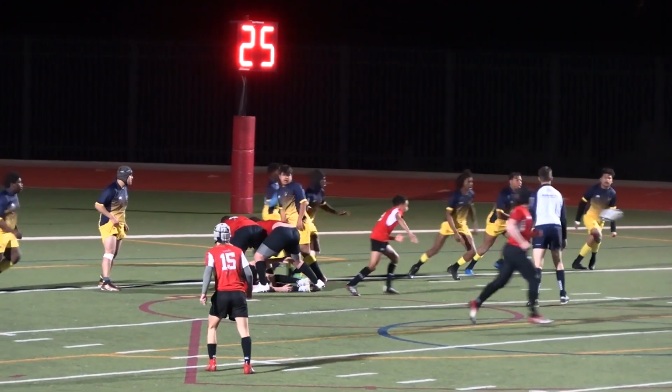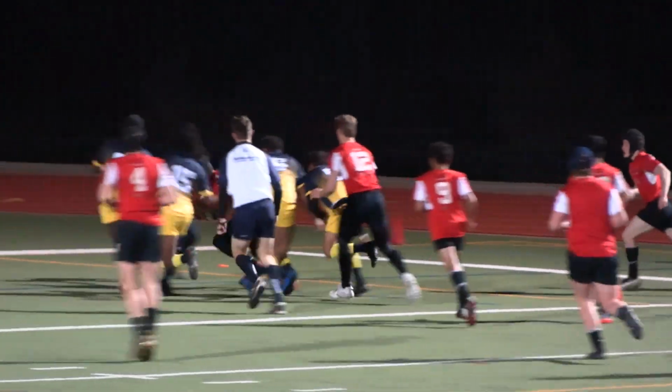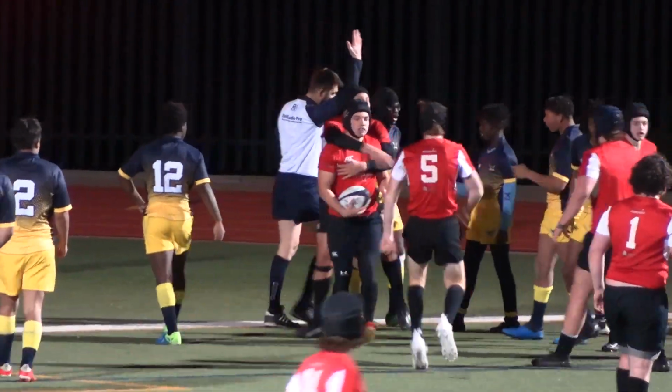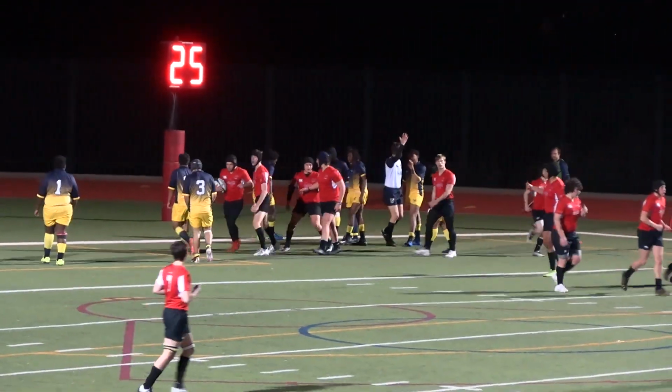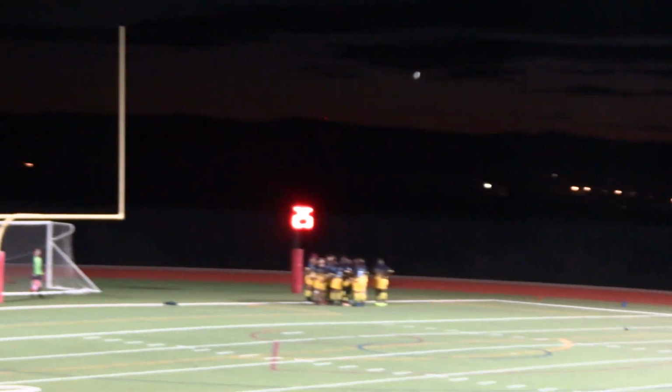Scrum falling up again, going back to the right, coming back out to the right, going out to the other wings, going out to the backs. We've got a try. Try again. Exactly. 5 points. Kick.